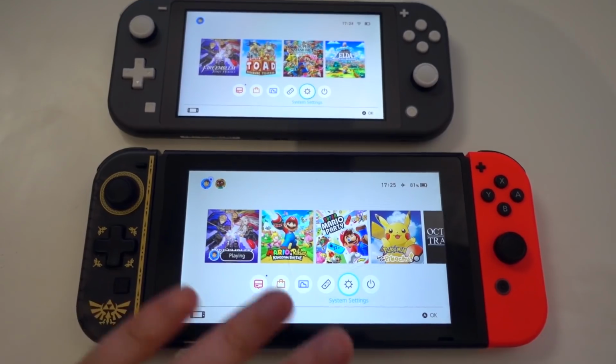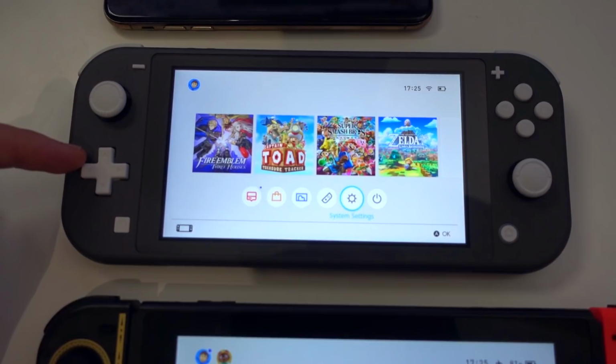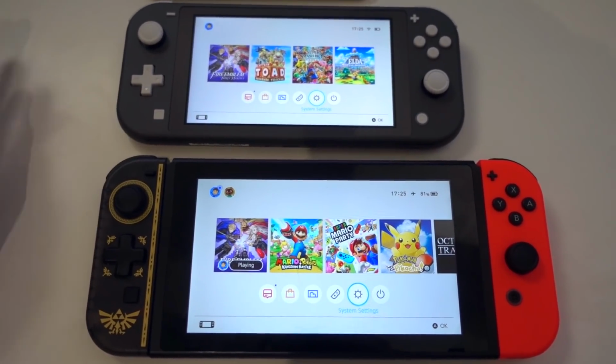And honestly, I almost never plug my Switch in and actually play it on a screen. So for me, this thing is amazing. If you're looking to get one, maybe it's helped you make a decision.